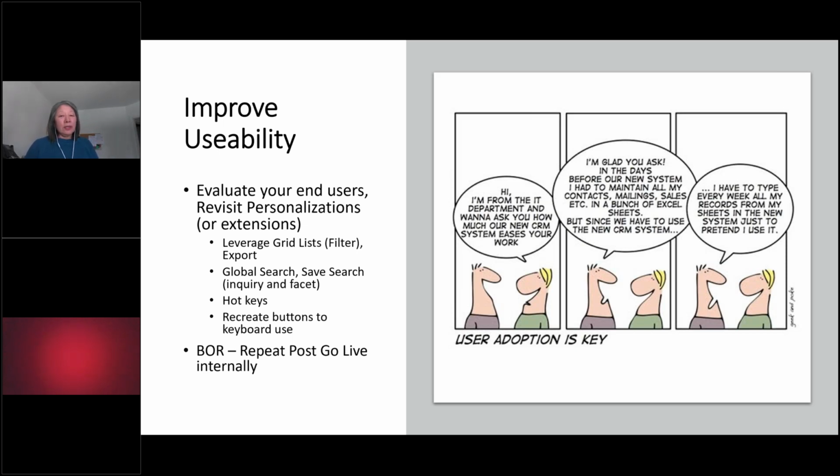So one of the big complaints we get on usability is too much movement: keyboard, mouse click, keyboard, mouse click, right? Go back to those users, find out what we can do to improve that for them. Personalization will allow us to shift things around. We can create hotkeys. So instead of having to go keyboard to mouse, we can possibly do a hotkey to keep them just straight on the keyboard.